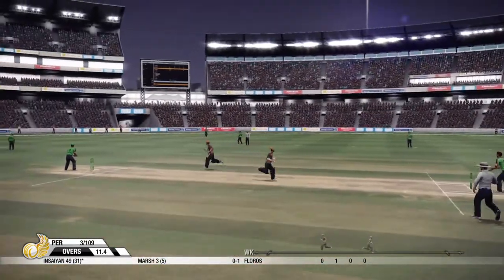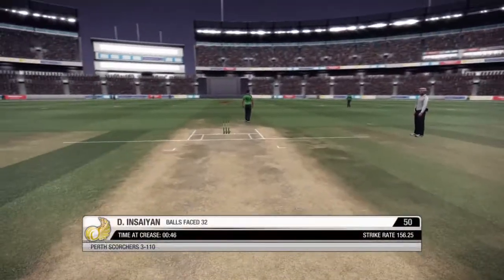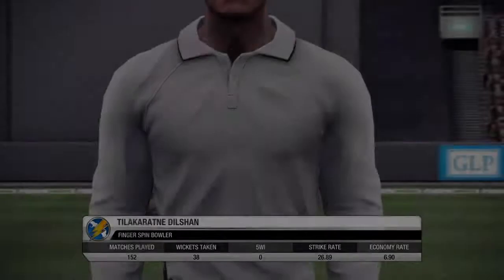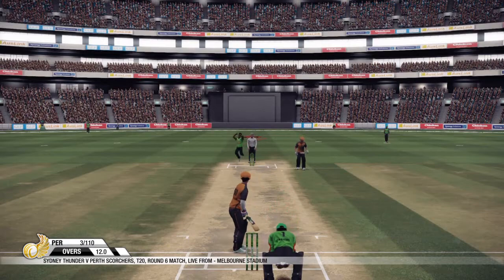I don't know how many dot balls we had, but it was way too many. 50 off 32, still above a 150 strike rate. That's good enough for T20. But man, we were cruising, and then all of a sudden, a couple of wickets. The field spreads, the spinners come in, and we struggle.